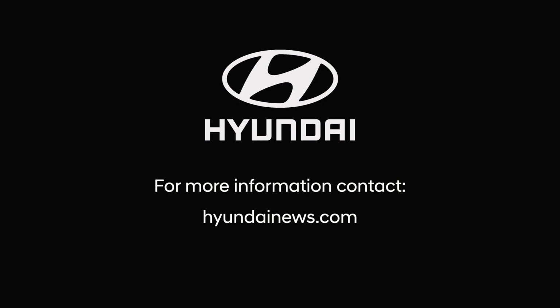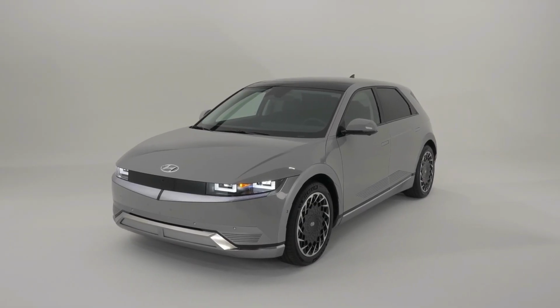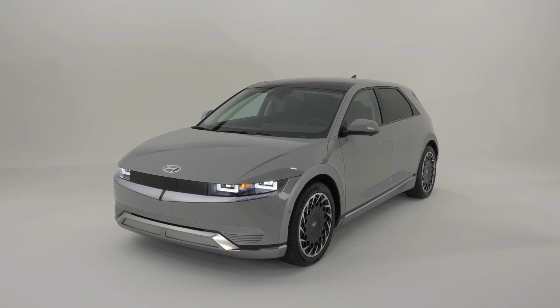This is fantastic, folks. And this is Hyundai. The Ioniq. And soon to be the Ioniq N.